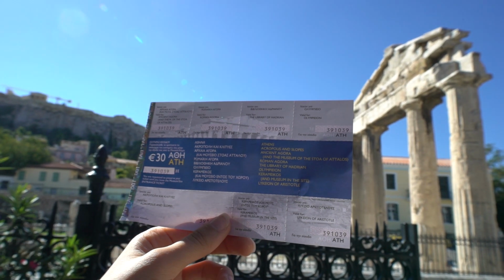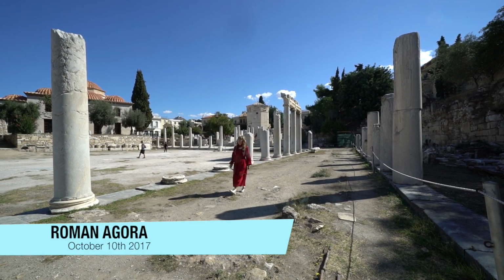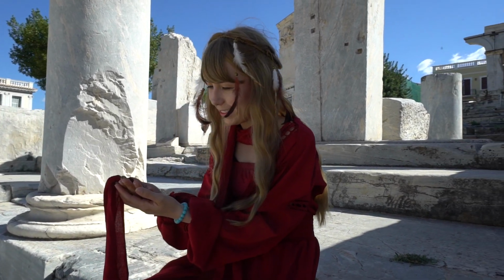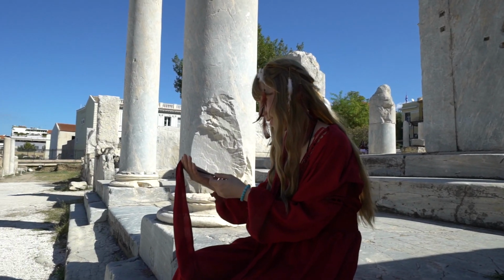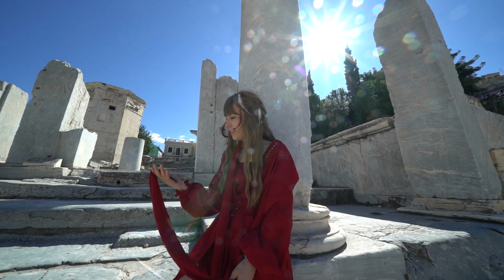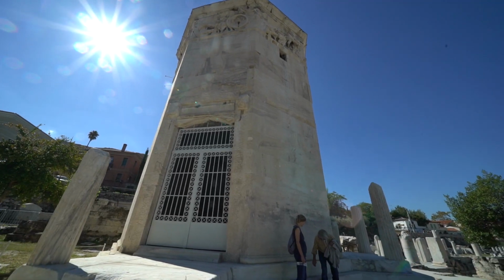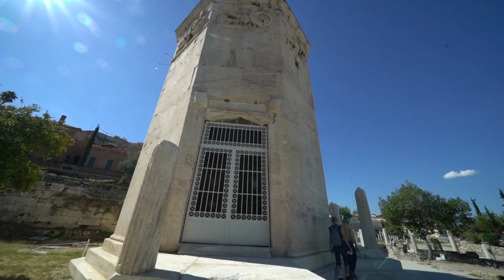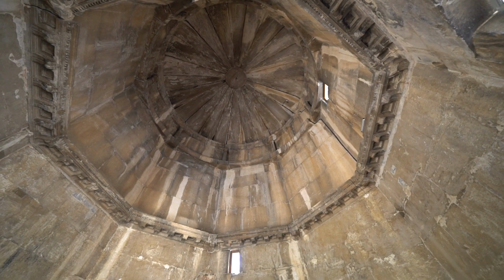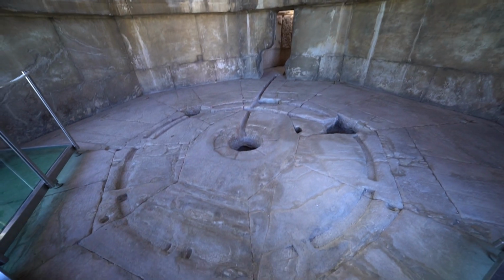After purchasing a multi-ticket, which cost 30 euros, I visited the Roman Agora. This octagonal Pentelic marble clock tower is the Tower of the Winds and functioned as a timepiece. Built around 50 BC, it features a combination of sundials, a water clock, and a wind vane.